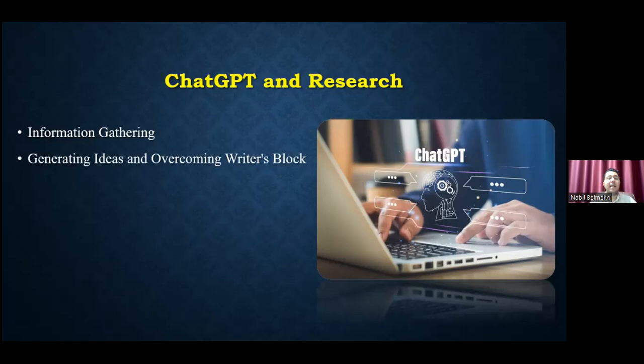Next, generating ideas and overcoming writer's block. Students often struggle with generating ideas or overcoming writer's block when working on a research paper. ChatGPT can help by providing prompts, suggestions, and alternative viewpoints. By engaging with the artificial intelligence, students can be inspired to explore new angles or consider different perspectives, thus enhancing their critical thinking skills.